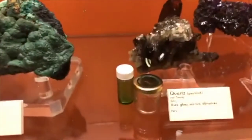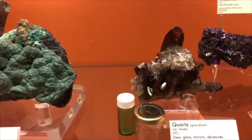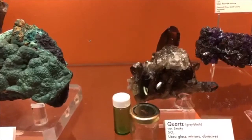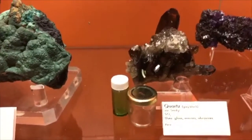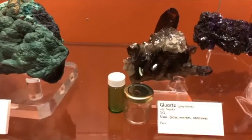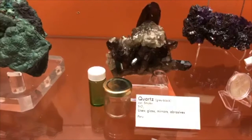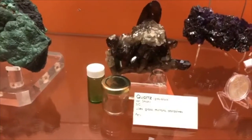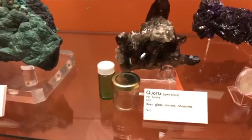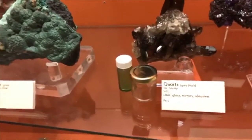And down here, we have quartz, which has a cool, interesting mineral shape. This is smoky quartz, so it's dark, but quartz is used in making glass and making mirrors and all sorts of abrasives, especially if you really want to shine up or clean up something, you can get quartz to sort of abrade and take off paint and other things. But the biggest use is in glass. A lot of times you go to beaches and they scoop up sand, and they use that to melt and turn into glass, all of our glass. Well, the beach sand is basically made of quartz.